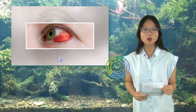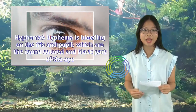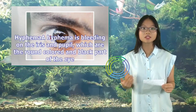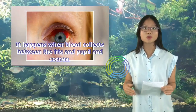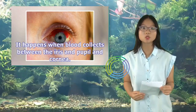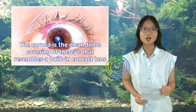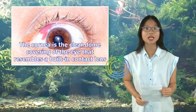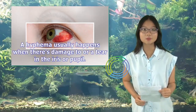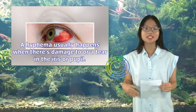2. Hyphema. Hyphema is bleeding on the iris and pupil, which are the round colored and black part of the eye. It happens when blood collects between the iris and pupil and cornea. The cornea is the clear dome covering of the eye that resembles a built-in contact lens. A hyphema usually happens when there's damage to or a tear in the iris or a pupil.